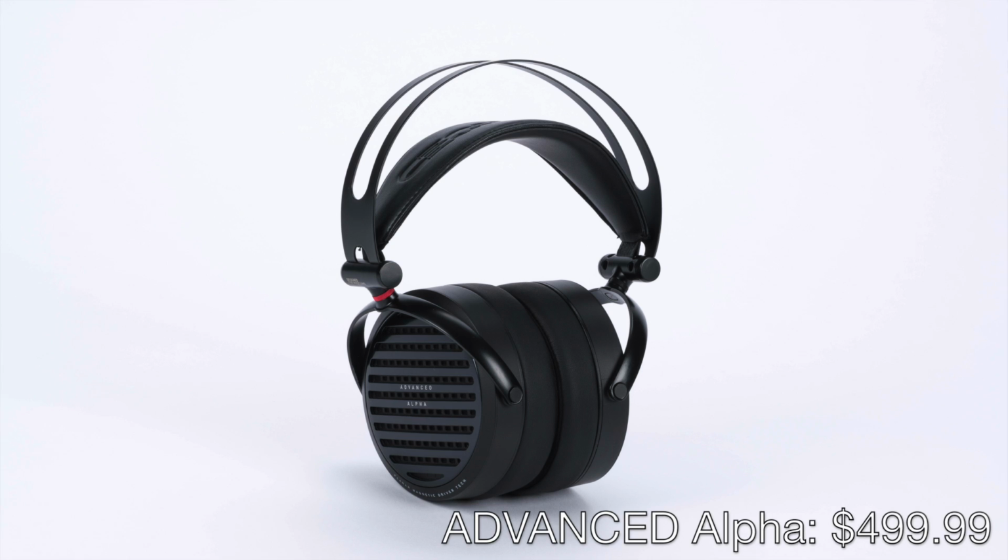Upstairs at CanJam Singapore, several brands will be featured by Zeppelin & Co., and among those companies will be Advanced Sound. Now, a couple of weeks ago, Peter and Hannah from Advanced Sound visited Headphone HQ, and they left us with a few of their models, which they'll also be showing at CanJam Singapore. Now, this is the Advanced Alpha, which is Advanced's full-size, open-back planar magnetic headphone.